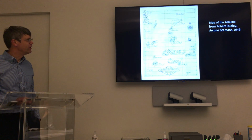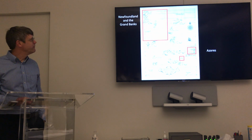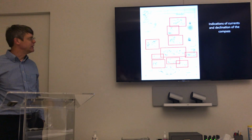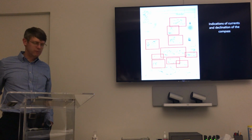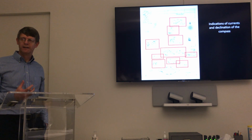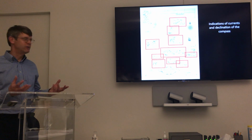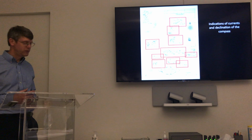Map of the Atlantic from Robert Dudley's Arcano del Mare, 1646. So there is some geographical information here. We have the Azores, Newfoundland, and the Grand Banks. Most of the ocean is consumed, if we can use that phrase, by indications of currents and the declination of the compass. This is useful information, but we again have this very florid writing, which actually makes that information much harder to read than it would have been otherwise. So why would the cartographer make this difficult to read? There must have been some other motive operating here, and I think it was a desire to fill space.